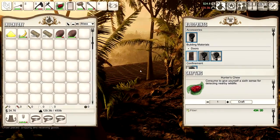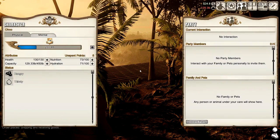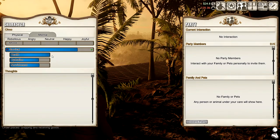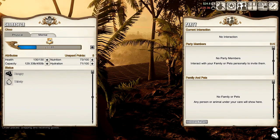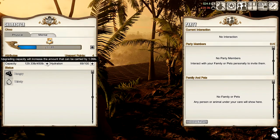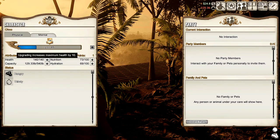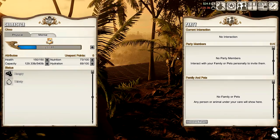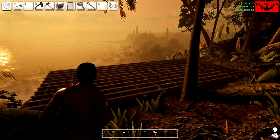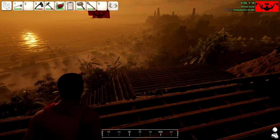So how's my weight? 129. Oh, yeah, before we do that, let's take a look at our stats. We're doing okay, and I've got some points to spend. We're going to go up in health so that we're a bit more robust, and then we're going to go up in weight and maybe one more in health. So I'm going to put it into weight and health. All right, let's go down to the thing because I don't have a lot of light and I want to get this sorted out before we do that.